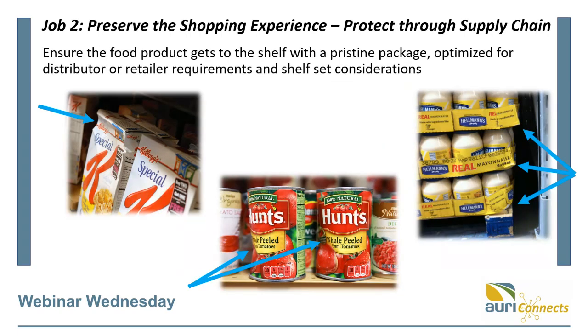Let's move on to the second job of the packaging solution. That's really all about preserving the shopping experience and providing protection through the supply chain. In a professional supply chain, people and machines repeatedly handle product as it moves from the point of production to the retailer and then into the consumer's home. Each handling creates an opportunity for damage, which impacts a consumer's purchase decision.